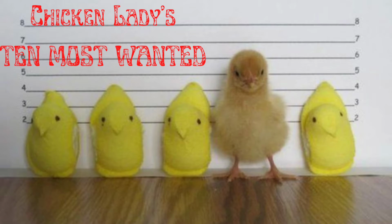So, today I thought we'd talk about Chicken Lady's 10 most wanted breeds. Chicken Lady's 10 most wanted. Okay, I put these in sort of order, but there are some that I want equally. I would say that they're mostly in order, but not quite complete order. I would have to do some major thinking to put them in a complete order. So we're going to start with 10 and go down to 1.